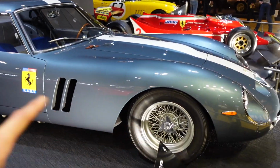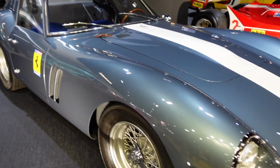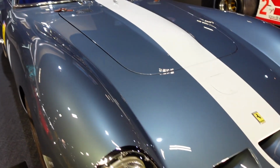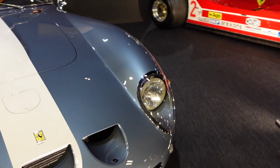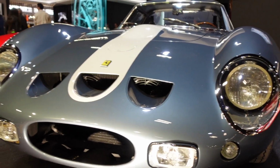Here another very special one. I think it's like the very first time even for me to see it. Probably the most expensive car here. The 250 GTO. That's crazy, guys. I don't know what it will be worth. 30 million, 40 million, who knows? That's sick to see. Really great.